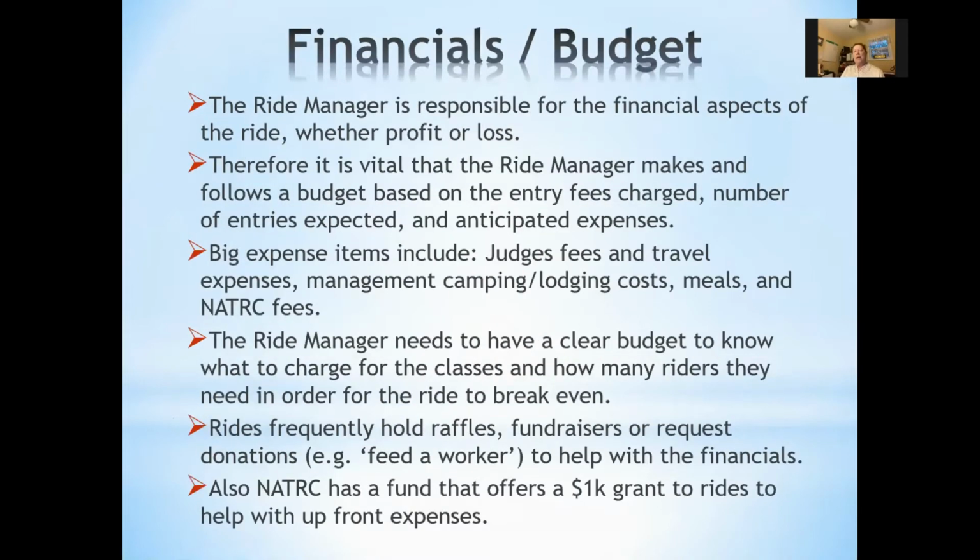Here we go. The ride manager is responsible for all the financial aspects of the ride. Therefore, it is vital that the manager makes and follows a budget. This budget is based on the entry fees charged, the number of entries expected, and the anticipated expenses. Big expense items include the judge's fees and travel expenses, management, camping and lodging costs, meals, and NATRC fees. The ride manager needs to have a clear budget to know what to charge for the classes and how many riders they need in order for the ride to break even.